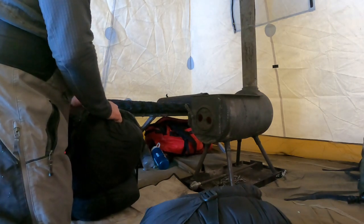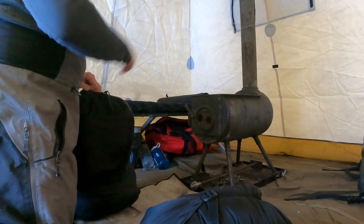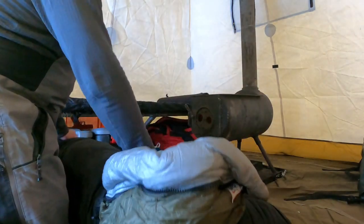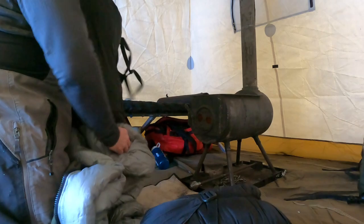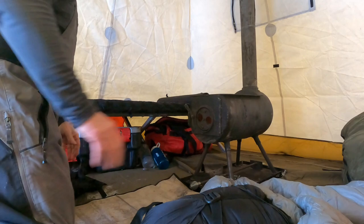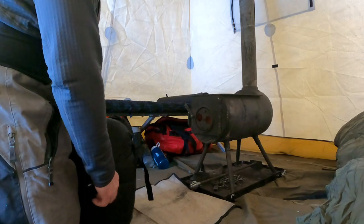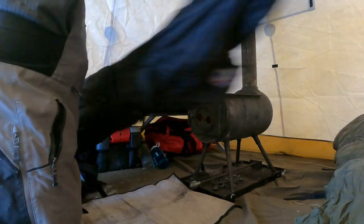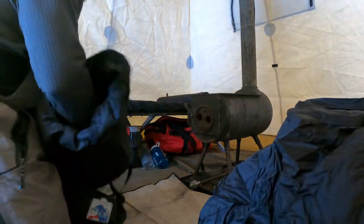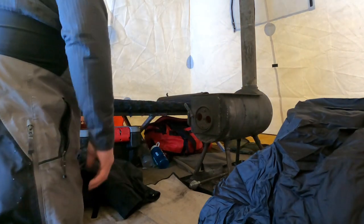And sleeping bags, when they're compressed, they lose their insulation factor. So you want to get your sleeping bags out and let them start getting puffed up. So I'm going to do that now. And it's still dry over here, so I'm just going to put it over there and let it start getting its R value back. Bonus, I got insulated booties. Looking high on the hog here.